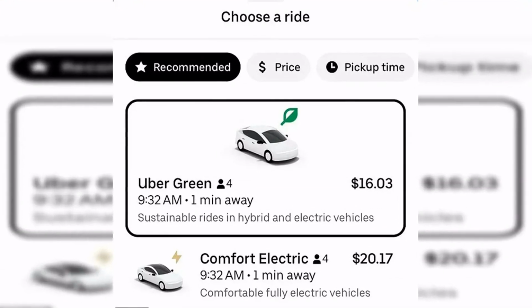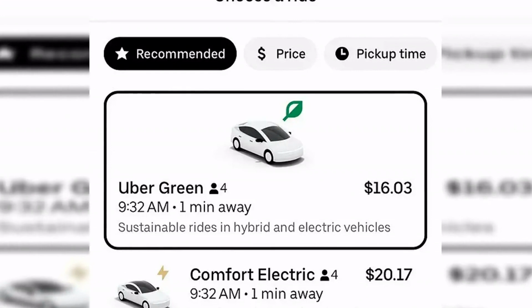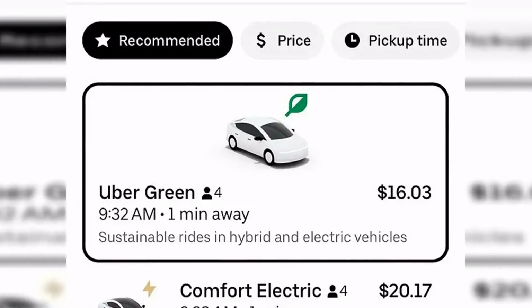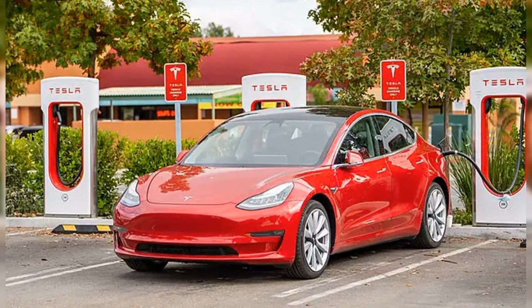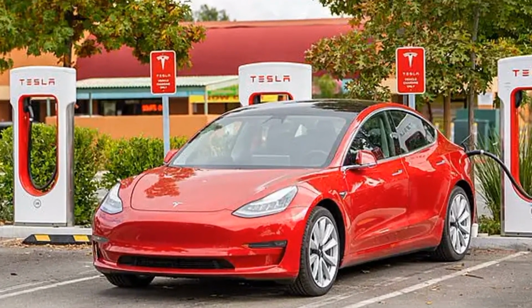"We want to make it effortless for our riders to embrace a lower emissions lifestyle, and we hope this new feature encourages Aussies to reconsider their habits when it comes to greener ways of traveling." In the first quarter of 2024, Australians took 1.8 million EV trips in more than 4,000 EV Ubers, more than 20,000 trips in zero-emission vehicles every day.